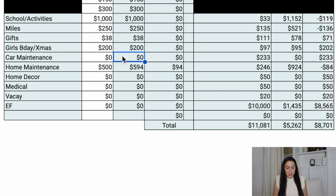All right, I didn't put in anything to car maintenance this month, but we do have $233 in there. And then for home maintenance, we had a little bit of extra money in our budget. We had originally budgeted $500, and we had $94 left over at the end of the month.